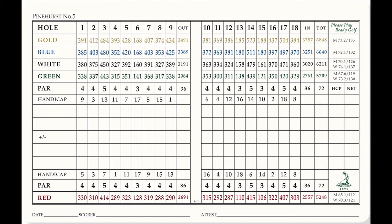The par 3 14th is awfully similar to the par 3 12th. The only real difference is instead of a bunker behind the green on 12, there are bunkers front right and front left on 14.